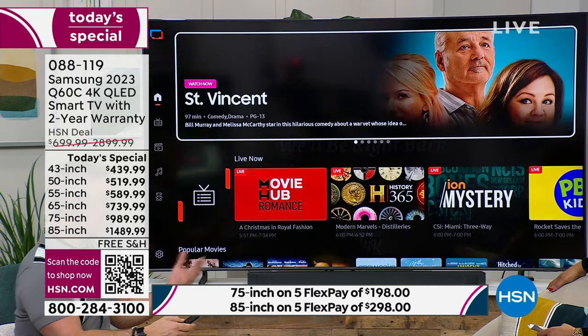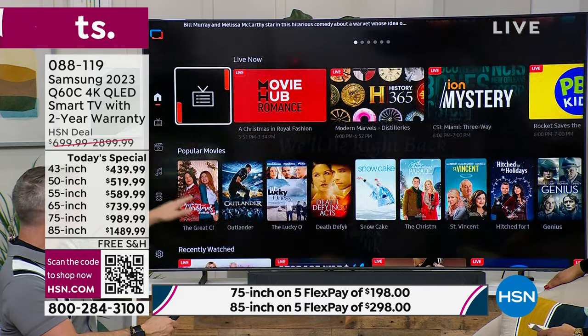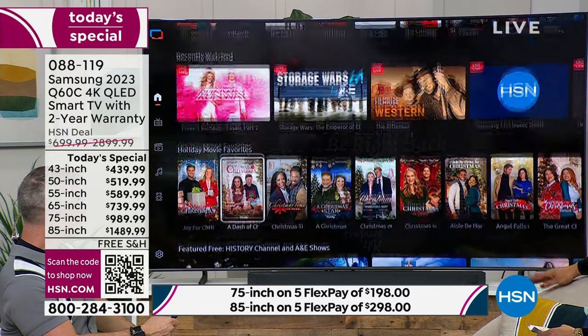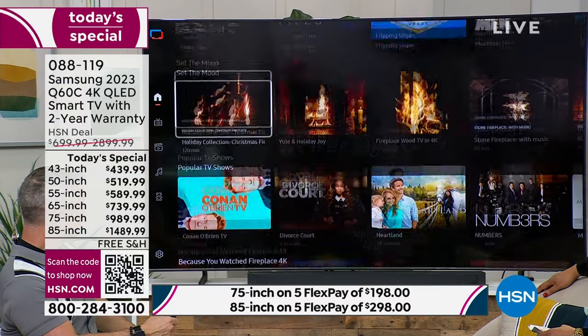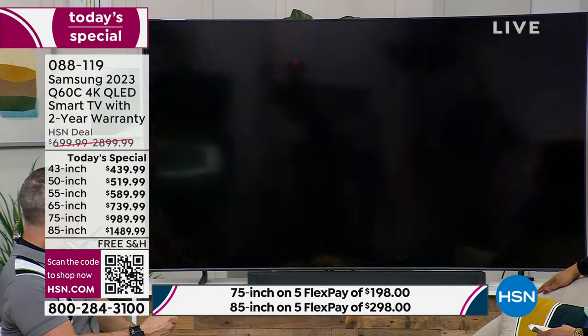Free 300 channels. Exactly. So 300 channels for free? Are you kidding me? You guys, it saves us on our cable bill. Because you figure out what you like of those 300 free channels. You can barely keep up. I love it. I absolutely love it. I don't even go to the movies anymore.